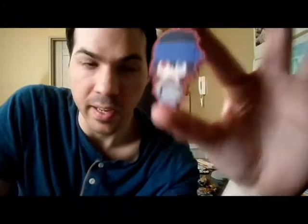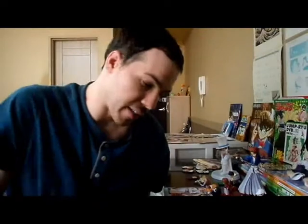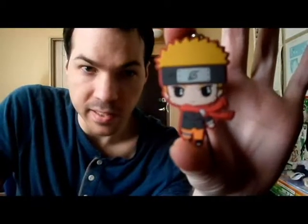I got this one here in Korea as well. Most of these I got here. They're imports, and they're very expensive. Each one is like $10 or $15. And then here's Naruto the Last. You can see he normally has blue eyes, but in this series they put people with dark eyes. I'm not really sure why.